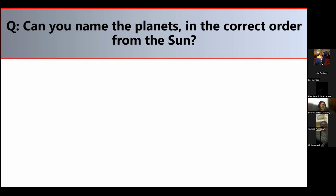Okay. So this is specifically part of the challenge. And I'm sure everyone can do this, but let's go through. Can we name the planets in the correct order from the sun? Which is the first planet nearest to the sun? Mercury. Okay, great. Mercury. Next. Venus. Okay, Venus. Mercury, Venus, Earth, Mars, Jupiter, Saturn, and Uranus, and Neptune.